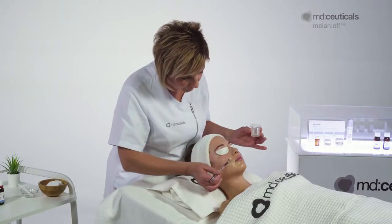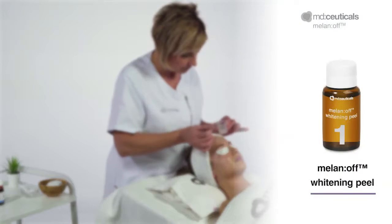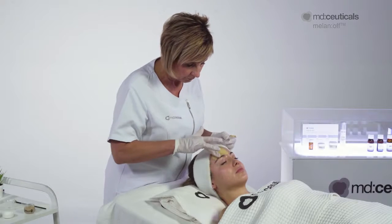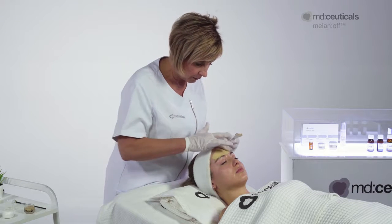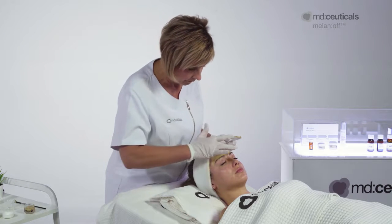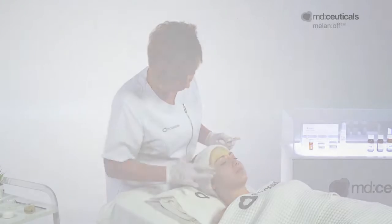In order to consolidate the results, the application of the professional pack, Melan Off whitening peel and Melan Off intensive mask, can be split into two sessions. 15 days after the first session, the patient will repeat the treatment at the clinic. Once open, Melan Off intensive mask should be stored in the fridge at a temperature of 8 to 12 degrees centigrade until the next session. Post-treatment protocol.